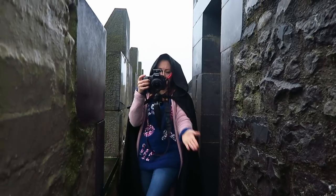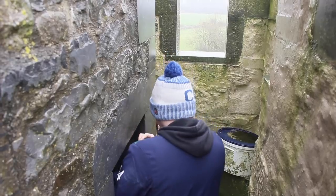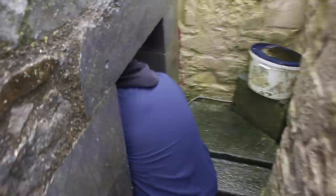Okay, do you want to go down? After you. I can't remember how you did this. He said left first, didn't he? Left foot first. Oh, God.